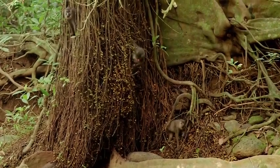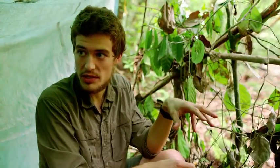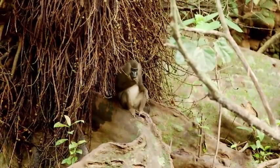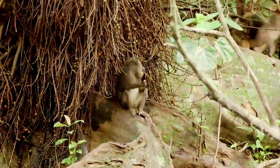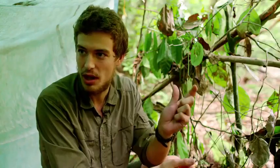So what we've got foraging in that big tree right there is a group of drills, which is the largest species of primate here on Bioko Island. And what they're foraging for are these fig fruits that grow on the bottom of these trees along the riverbank. And they wait until they get nice red and soft.